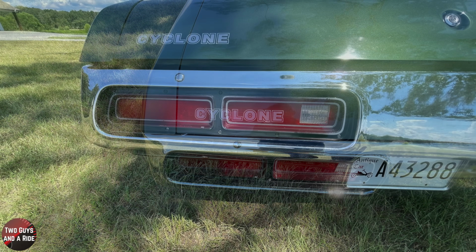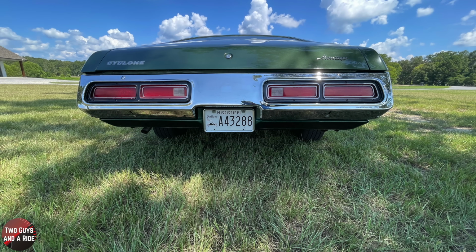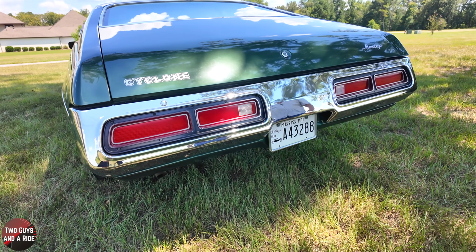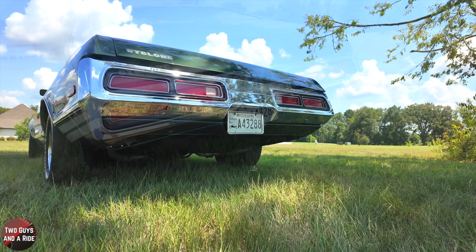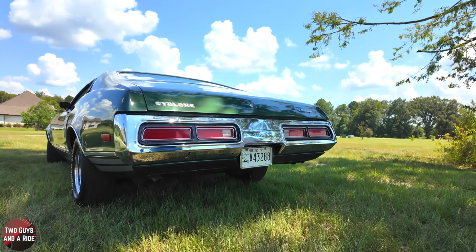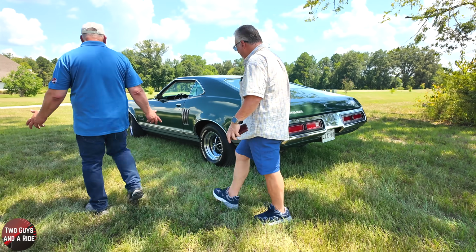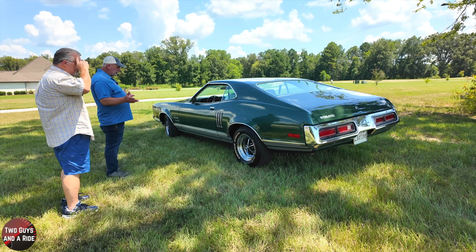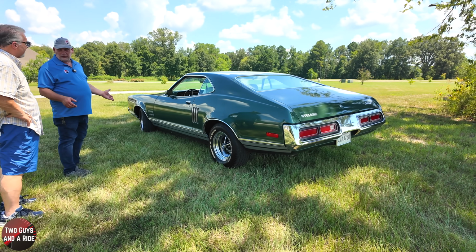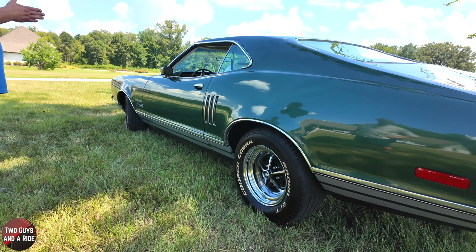I love the tail lights. I mean, they take up most of the bumper, right? Now we're used to having these tiny little things in the corner. Is it single or dual exhaust? That's dual exhaust. Okay, so let's step over to this side. And so beyond the badging, the two sides are identical, right? Yes. So you had the badging on both sides to make sure people knew it was the GT and the Cyclone Performance Package. Can we take a look at the interior?